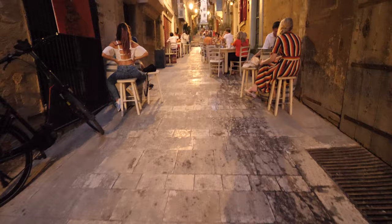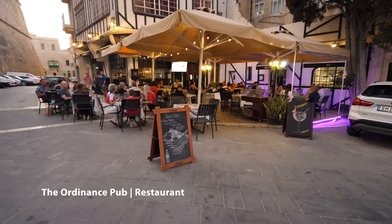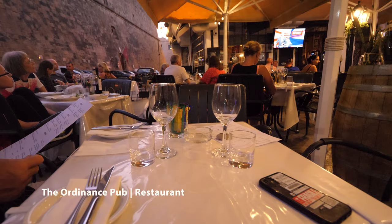And we are just heading 2 minutes around here to the Ordinance Pub, which is where we are eating tonight and where we are watching the game. So very, very excited for this. So as you're walking through, you'll find all these lovely little restaurants with outdoor seating for you to sit out on. And it is beautiful. They've got pianos. It is so, so beautiful around here.